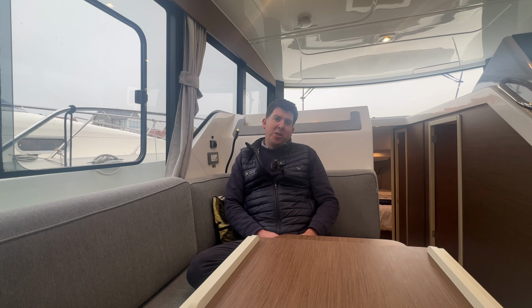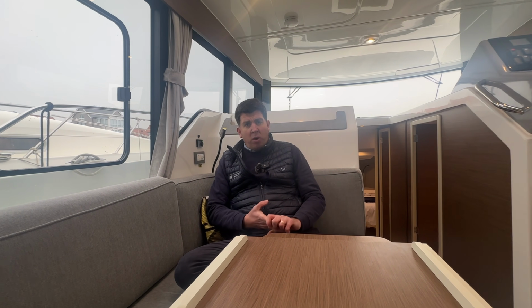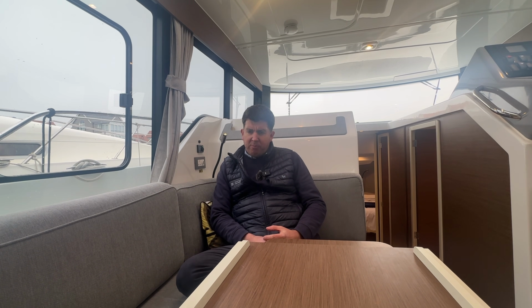So just to finish up on this Delphia 11, a few things to mention before we finish is that it's got a 400 litre diesel tank. As I mentioned earlier, you could easily spend a week or 2 on the boat. It's got a 380 litre water tank, and the holding tank for your toilet is 170 litres. So as I say, it's a boat you can really spend some time on.